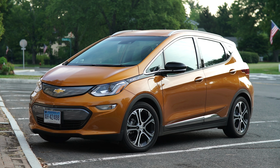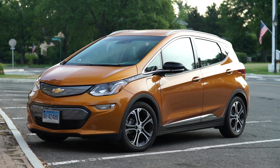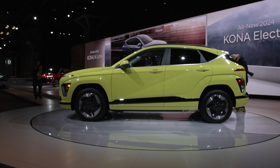Yeah, I think Hyundai and Kia are going to be the only game in town in terms of affordable EVs, because the Chevy Bolt is going away. It's coming back. But as a redesign. Yeah. But there's going to be a bit of a hiatus between the end of this generation Bolt and the next generation. So for the immediate future, there's going to be a bit of a void there that Hyundai and Kia are positioned to fill. And we liked the last Kona Electric, so we're bound to like this one as well.